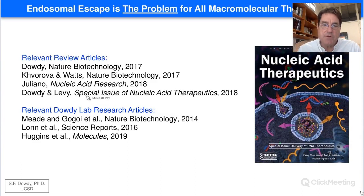These are some of the relevant articles, the review articles from my lab, Anastasia Khvorova and John Watts' lab at UMass, Rudy Juliano down at UNC, and then Matt Levy and I were the editors of a special issue of Nucleic Acid Therapeutics, where there's a dozen articles on delivery of a variety of nucleic acids. This was published in 2018. And then these are the papers from my lab, the 2014 Nature Biotech, Lorenz et al. The Scientific Reports in 2016 on the first generation endosomal escape domains, and then Ian Huggins et al. We published a paper on making the antibody RNA conjugates with these site-selective handles.